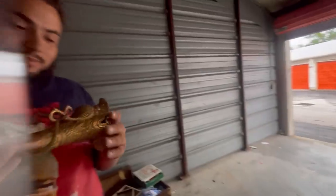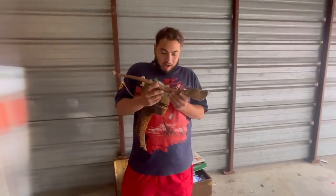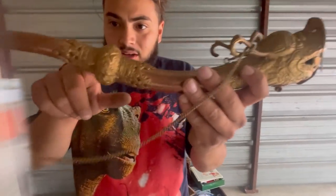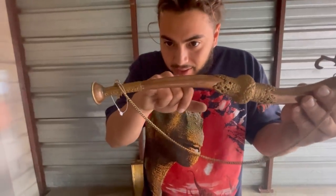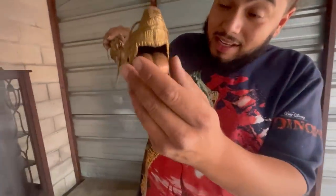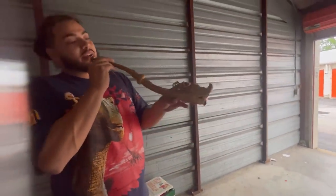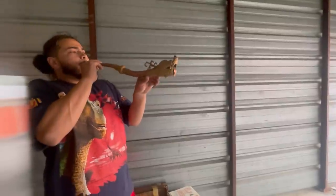I'm doing it. Oh, guys, this is brass. It could be brass right here, but this could be copper, right? Yeah, it looks copper. This is a really nice piece right here. Remember, guys, she was into the Thailand stuff. So Chapo's right. It is a horn. Here we go. Let's try it out.